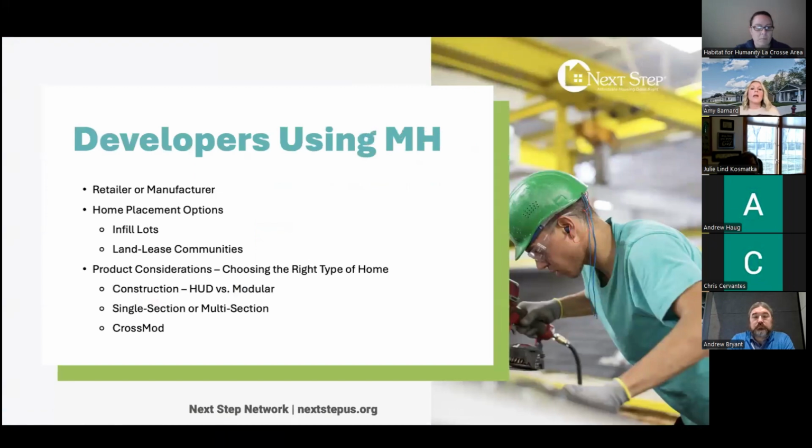So how would a developer get started and consider the different paths that you can take to do factory built housing? First of all, we're going to start with retailers and manufacturers. Retailers understand their areas. They understand what it takes to place homes in their market. They will provide a turnkey solution.